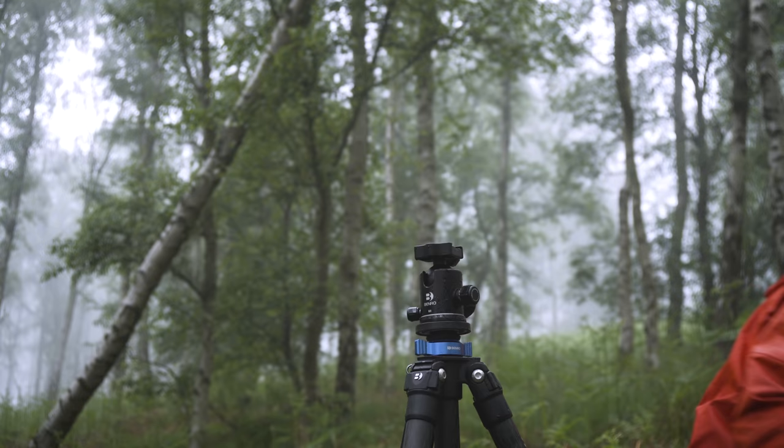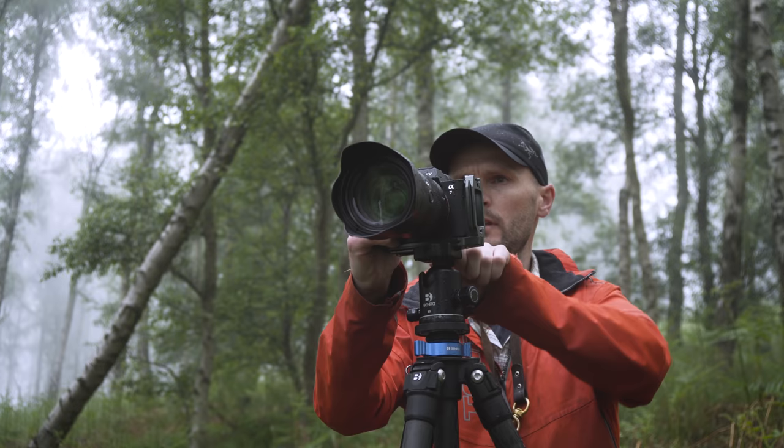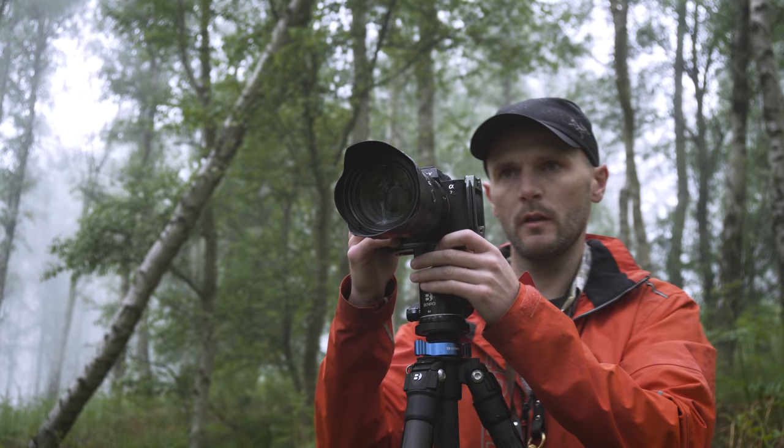So as usual, my gear's getting quite wet. I think for the amount of time that I spend in damp conditions in the rain, I should probably get a proper waterproof cover for this camera. I normally have these little hand towels which do the job quite nicely, or at least I should bring a plastic bag. But anyway, I'm going to take one last shot.